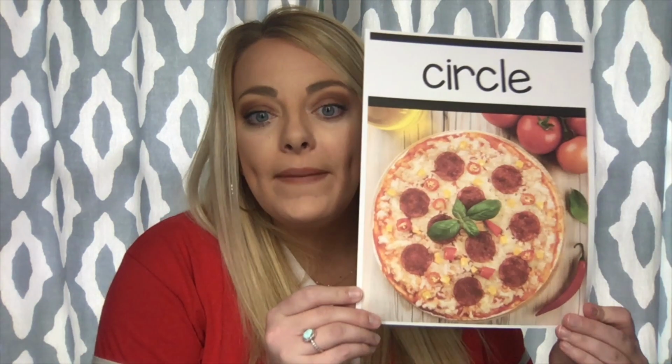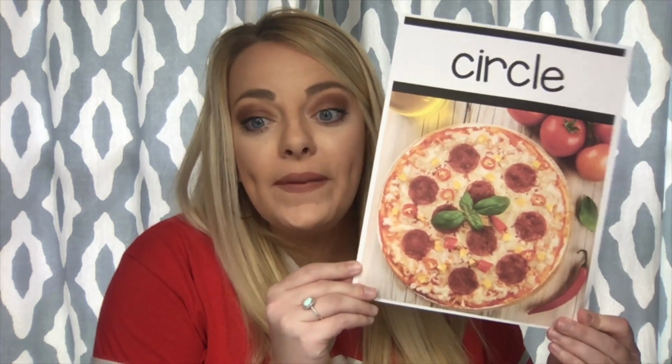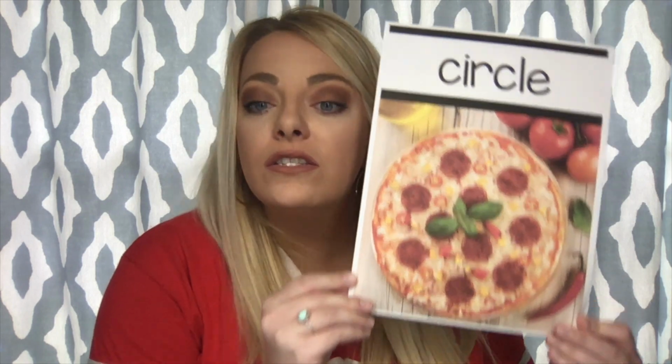So now I want to show you some 2D shapes that you would see in our environment. At your house, outside, going down the road, when you go in a store. So I bet a lot of you guys have seen these before and you know exactly what I'm talking about. So everybody think about something that is the shape of a circle. Miss Kayla's circle is a pizza. So pizza is the shape of a circle.